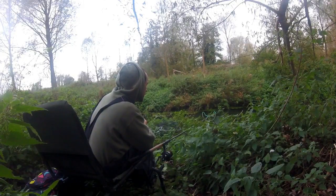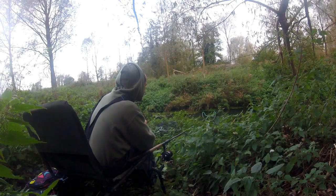That last swim you saw me in, I never caught a fish out of. I think I gave it 13 minutes in the end and moved out of there. And I came along and baited this one up. This is the last one I'm going to fish in this spinney. I'm only actually fishing two in here today. There's a reason for that.